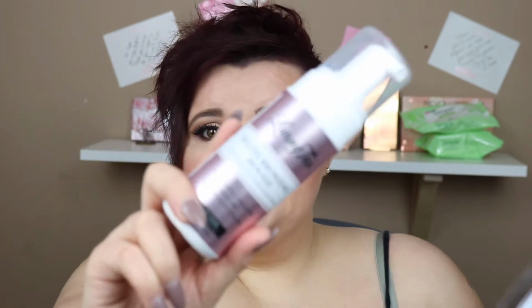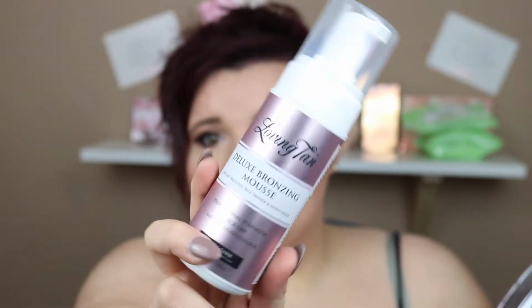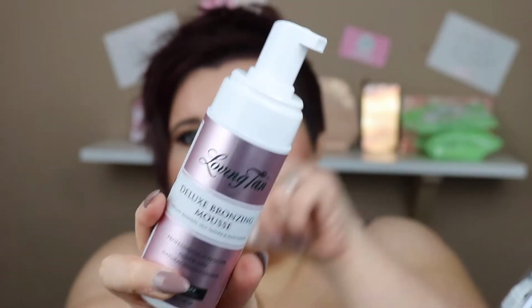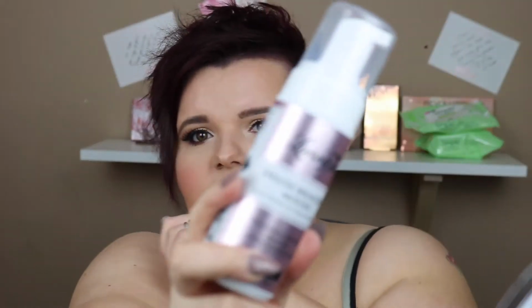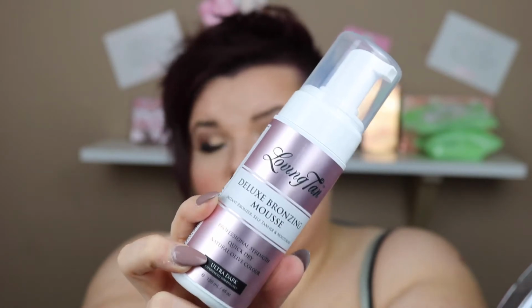This is the best tan ever. It's my holy grail. I love it. It has a cap on there as well. It is a mousse one, and I love it. What I do love about this is that it dries so quickly. I'm ultra dark, and I love it. It just dries so quickly, and your tan is a nice natural olive base. It's so beautiful, and I also love it.